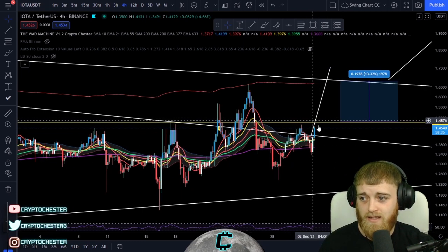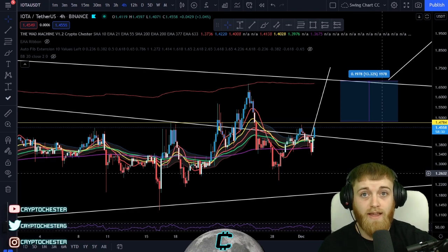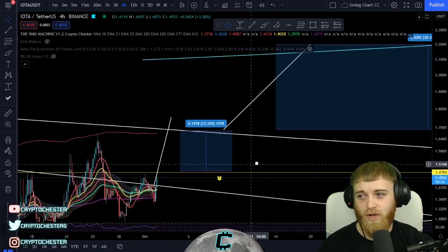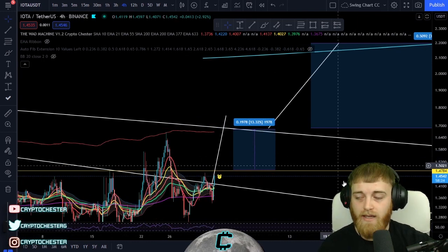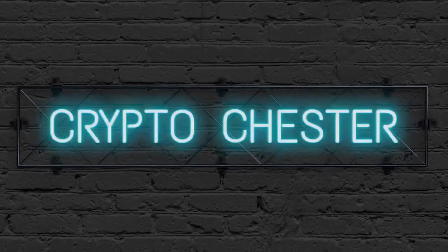This is definitely something to be watching out for, and that's why I've got my alert set there. That's why it's got my altcoin of the day today to be looking out for. Multiple positions coming through on the micro and the macro there. But yeah, that's going to be it for Iota today.